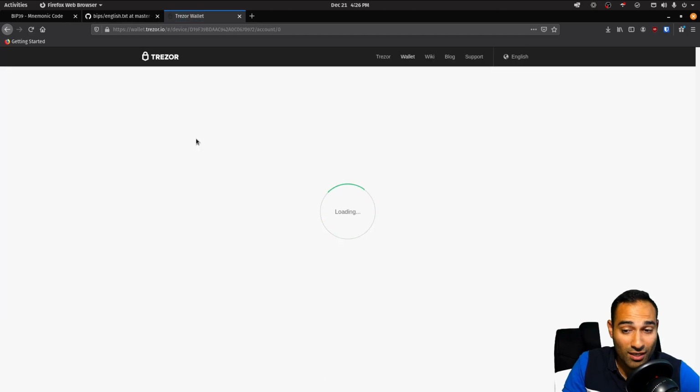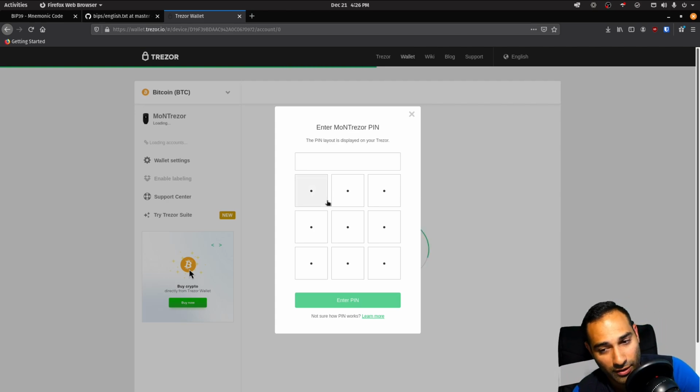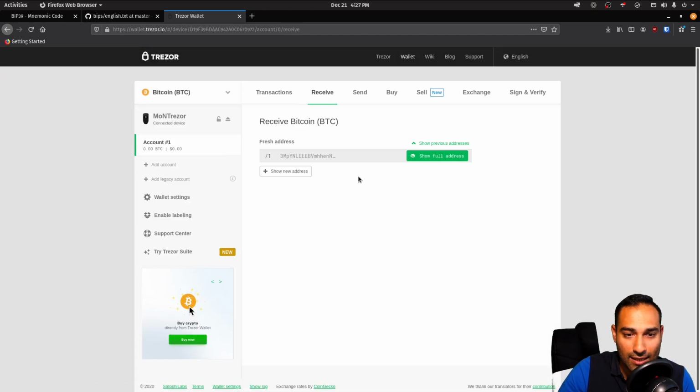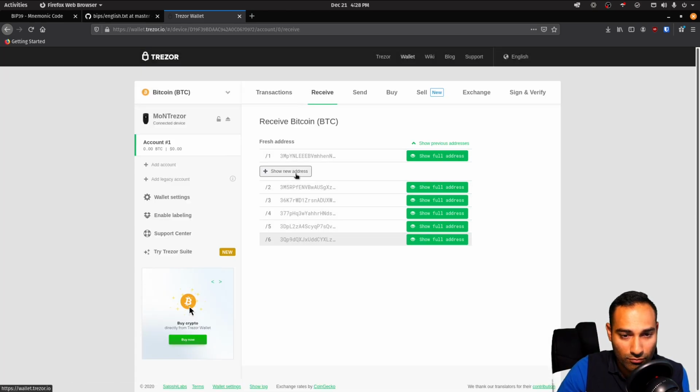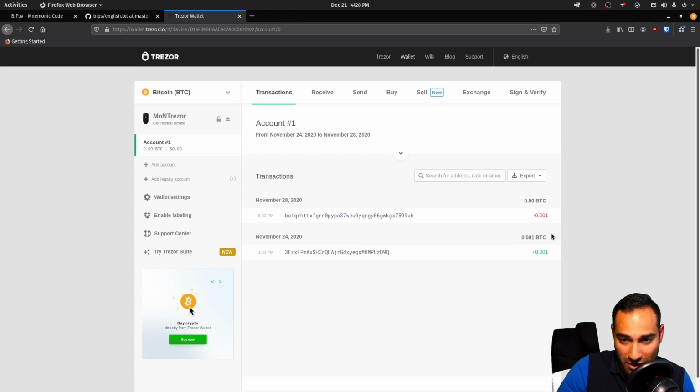This is a device that's already been initialized, and it'll ask you for the PIN. So I'm going to put in my PIN. And you can see here that this has generated 3 addresses. So you can see that all of these addresses start with the number 3. Now, in this particular setup, you can see my transaction history here. There's small amounts of funds being sent into and then also sent out.